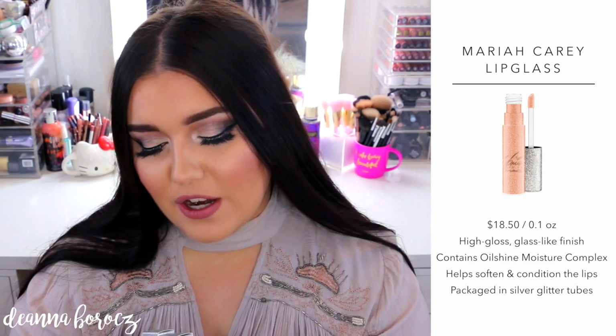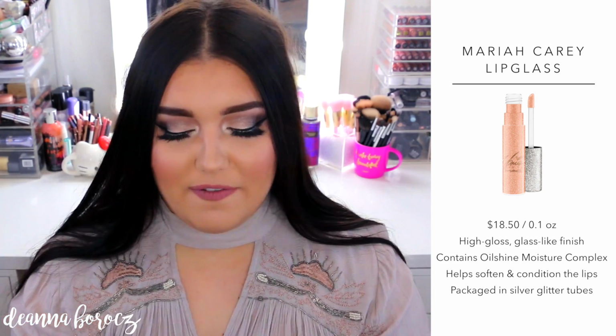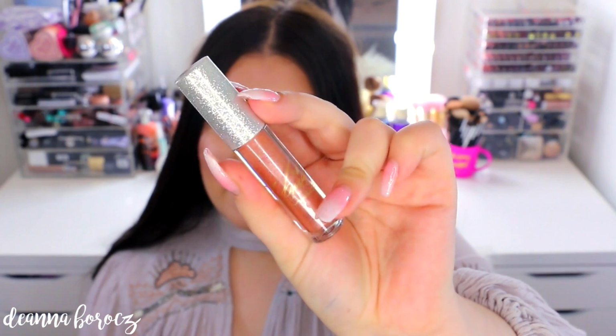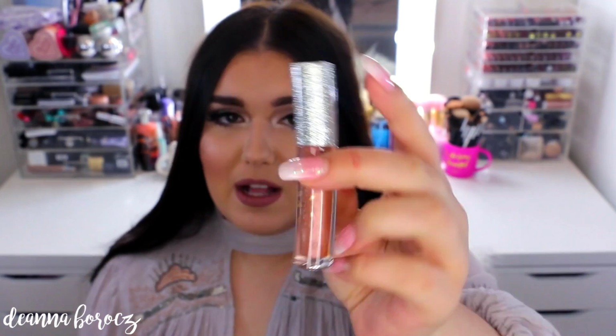I got the color Dream Lover. I got It's Just Like Honey and Butterfly Bling. So here is what the packaging of the lip gloss looks like. It has a sparkly top, and then this is just like a regular lip gloss tube. These are not like a Cream Sheen or Dazzleglass or anything. I think it's just one of the regular lip glosses from their collections, but these are obviously special colors.